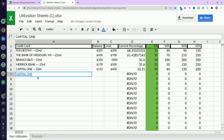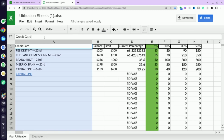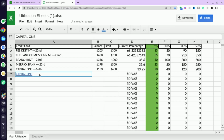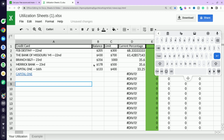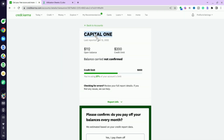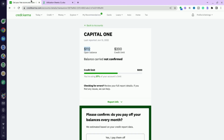That one reports on the 15th. Let's just copy this to make it easier for us. Oh, yeah, I'm getting sloppy trying to rush it. The 15th, but this is what you're going to do with all your credit cards. It's going to take a little time, but get it in there, y'all. Just put them in there, because once you plug them in, you don't have to replug them in. You just got to edit them every month, because you want to check back and see how they're going to report.